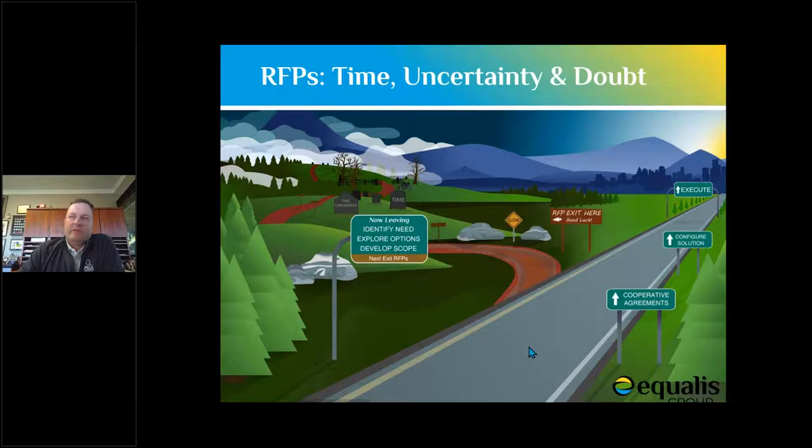And so what the cooperatives do is they offer you not only a faster path to get to the solution, but they also offer the opportunity to ensure that you're getting the absolute best solution for you because you can leverage free consulting from the vendors.